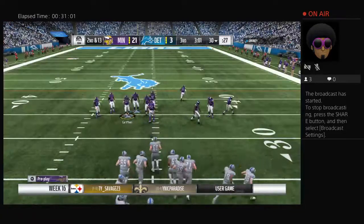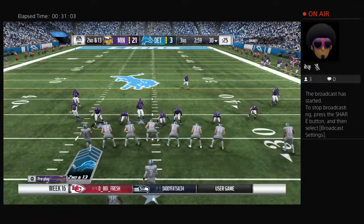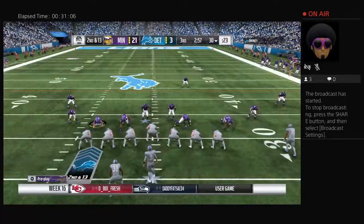So they're behind schedule on down and distance. I think they were hoping to get it to him. He could make a man or two miss, but that window closed quickly.